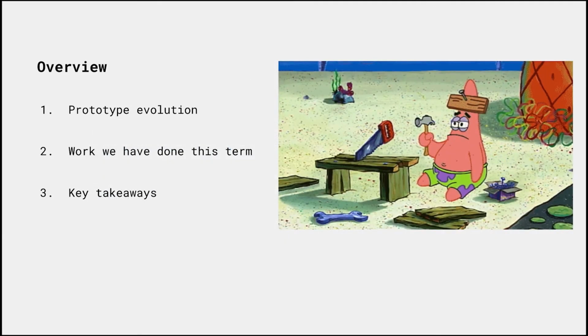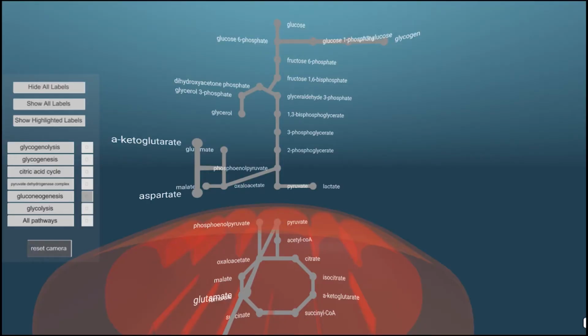Hi everyone, my name is Halen, and I'll be going over some of the work we've done on the prototype this term. First I'll talk about the evolution of the prototype, then I'll go into detail about some of the work we've done, and then we'll talk about some of the key takeaways that we've learned from prototyping all of this out. So here's what the project looked like at the start of the term.